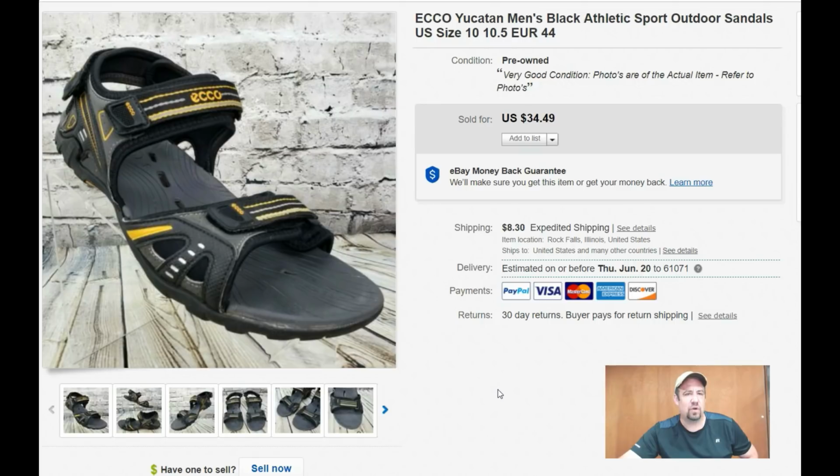It's another pair of Echo Yucatan sandals. Basically just like the other ones, just a little different colorway. Got $34.49 out of that, and buyer paid shipping. And I think I was into these for $4. Because I bought 2 pairs of shoes from the same lady, and one pair was a little more than the other, but it averaged out to where they were like $4 a pair, so that's fine.